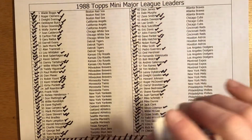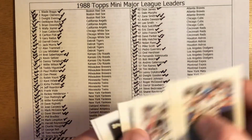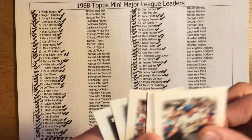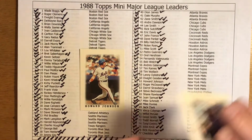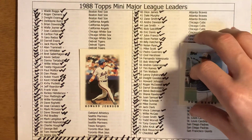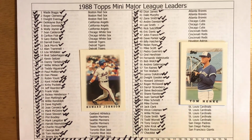Well, my favorite card out of the pack, or what evokes probably the most memory for me, and who I'll focus on, is Howard Johnson. There were a lot of epic battles between the Mets and the Cardinals in the mid-'80s as they battled back and forth to win the National League East, and Howard Johnson was perennially a thorn in the side.